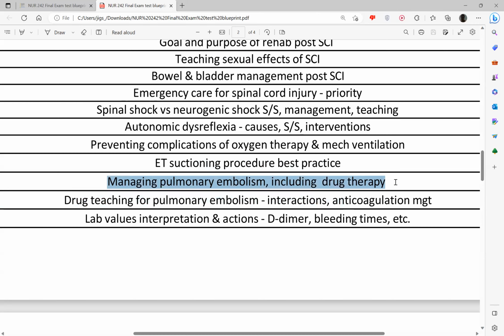Oh, yes. So what's best practice for first management of pulmonary embolism?